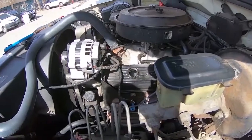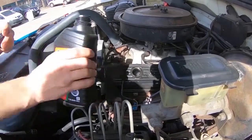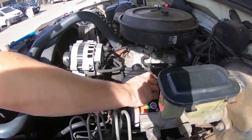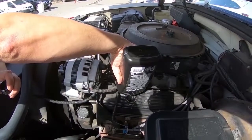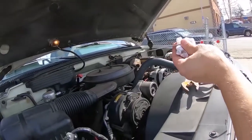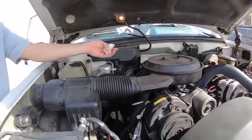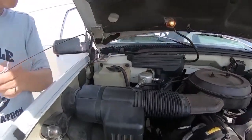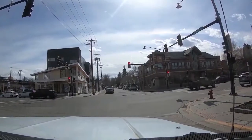We did buy a gallon of pre-mixed antifreeze just in case we need it for some reason. So far that hasn't gone down at all. Looks good. Right in the middle of operating, but we will need more. Perfect. So we're going to take off from Bozeman and head further east towards Billings. We're in downtown Bozeman right now.